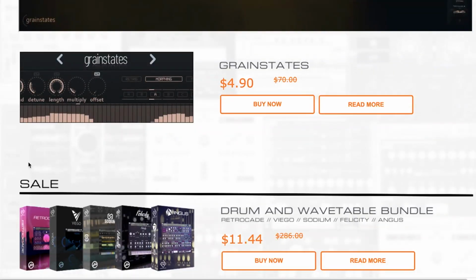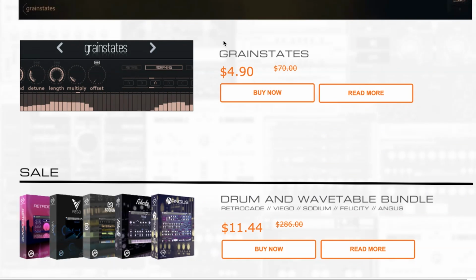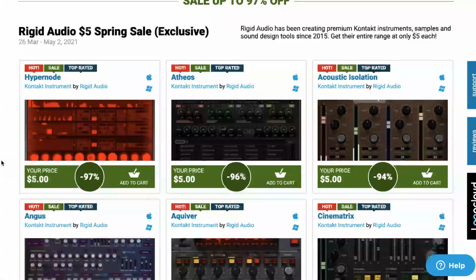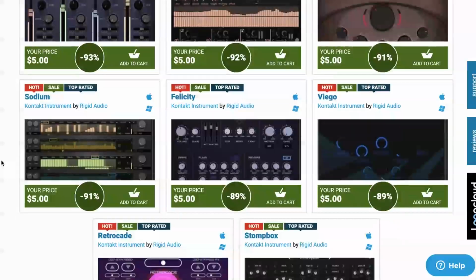There's also a sale. Rigid Audio instruments are going to be rotating every 2 or 3 days, something on sale. This one right now, Grain States, is $4.90. However, if you do want to pick up Rigid Audio stuff, Plug-in Boutique does have a sale right now for all of the Rigid Audio instruments for $5.